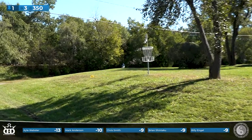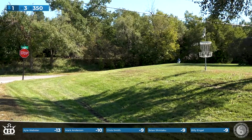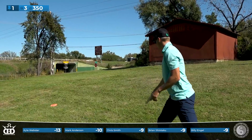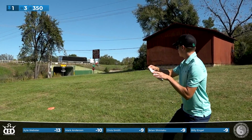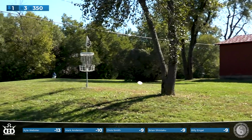So there's a nice forehand approach. There you see the hill right behind it. Anything that hits the side of that hill is going to typically roll. Now, you probably won't roll OB, but you're going to roll out of position. Yeah, that putt coming back doesn't feel very easy.